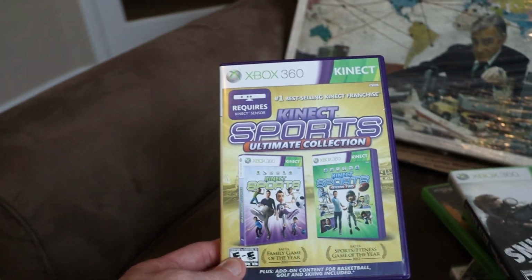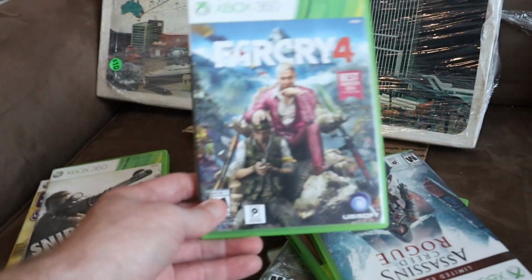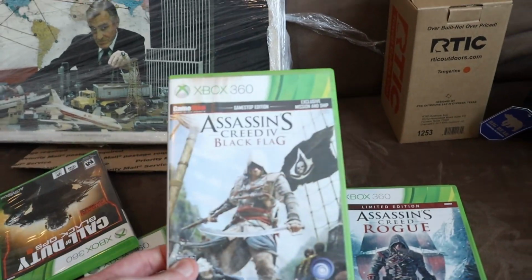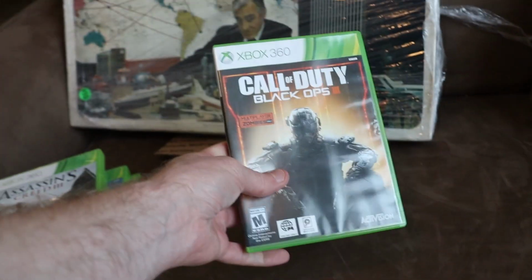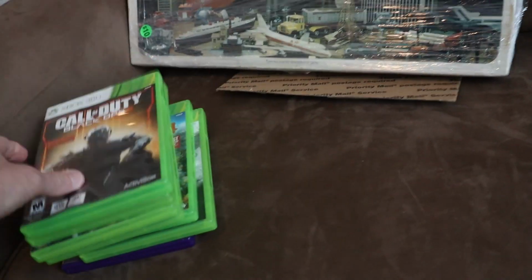We got Kinetic Sports Season 1 and 2. We got Sniper Elite. We got Far Cry 4. We got Assassin's Creed Rogue. Let's put all the Assassins together: Assassin's Creed 4 Black Flag and Assassin's Creed 3. So I may lot those up all together. There's a lot of three Assassins. And then we got Call of Duty Black Ops. Unfortunately, none of these have the manual, but they're in pretty good condition.